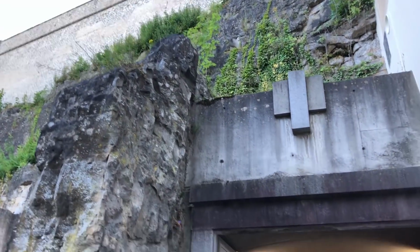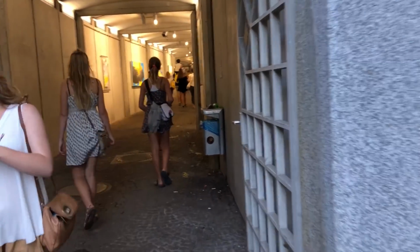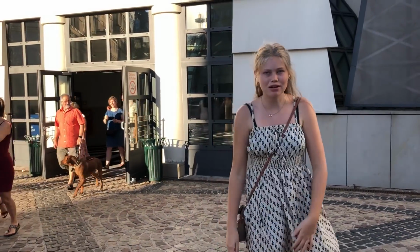So to end the tour, you go through this tunnel, and I think then it leads you up towards the car. So at the tunnel, it takes you up by elevator. So it's really nice. You don't have to climb all the way up.